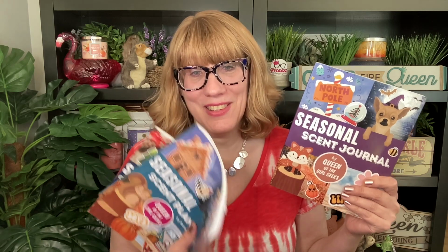So this is my first scent journal. And then I just got the other two today. One's a planner and one's a calendar. So I want to go over the differences. I have a Halloween one coming and I want to do a Christmas one. And if you can think of any other type of journal you're interested in, I'm happy to try and create one. This is so much fun.